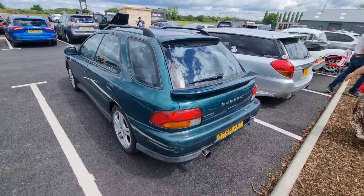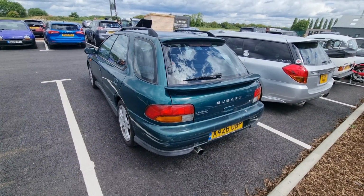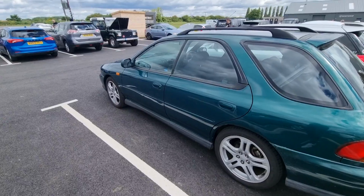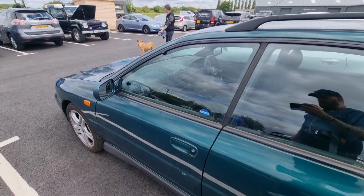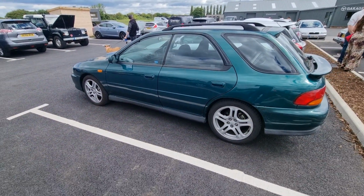So this is the Impreza, yeah, turbo 2000 all-wheel drive. It's scruffy, but it's a great car. It's a great car. The interior, it's typical Japanese. It's a little bit bland inside, but yeah, I like it. I'd have it. I really would.